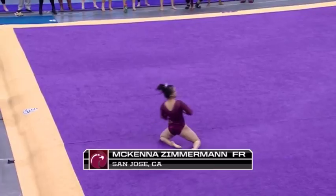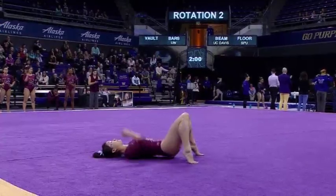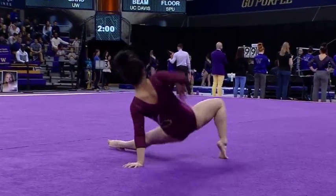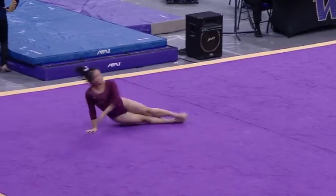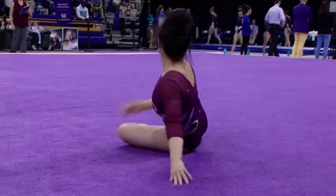Set a season high 38.6 in the all-around last week. Great score, Ebony Roberson, 9.9. The judge who was smiling gave it a 9.95.